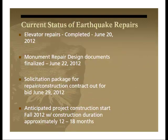The elevator has been repaired. The repair work is underway. They started about December 1st. About December 10th, we got a call from the inauguration committee saying, can you please not put any scaffolding up around the Washington Monument until after the inauguration. So we managed to get 10 days work in before the first delay.